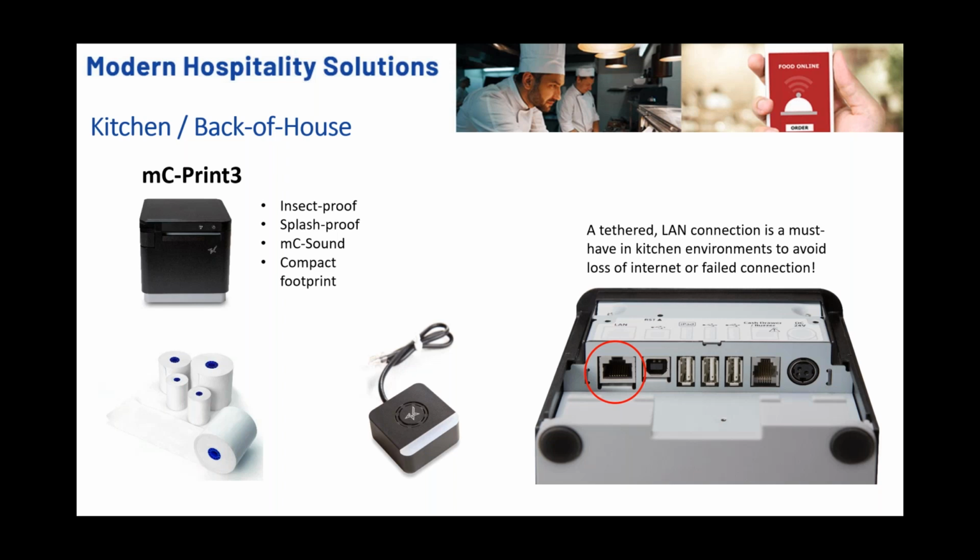However, what we've seen a trend of more is that open concept, where you have kitchens where the customers can actually see and hear what's going on. They see the food being prepared, and with these restaurants leaning toward a clean look, they're obviously concerned with the sound as well. So for the thermal printer, we're seeing a little bit more increase in use in kitchens.